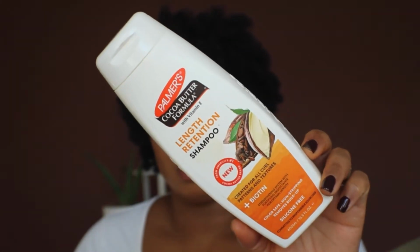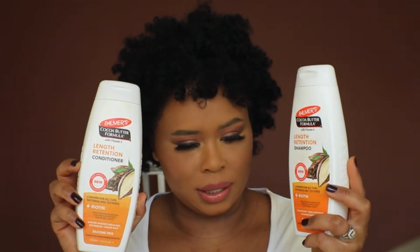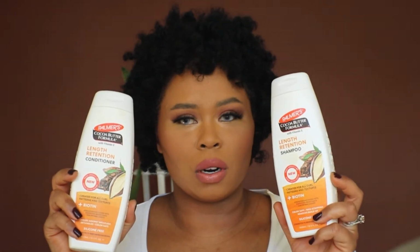You have a shampoo and a conditioner, all infused with biotin. These products are for all curl patterns and textures. It's a strengthening system that fortifies and protects for optimum length. It claims to be color safe and non-stripping, also removing buildup, and silicone free.